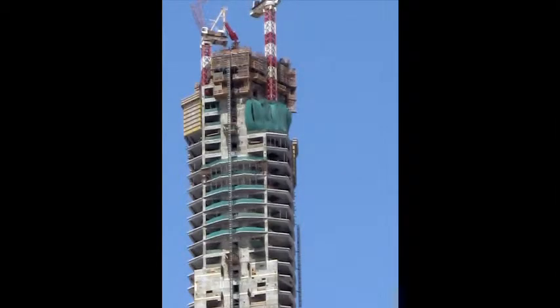You said that there was very little floor space or very little working room in the upper reaches of the tower, the upper floors of the tower, and really nowhere to work.